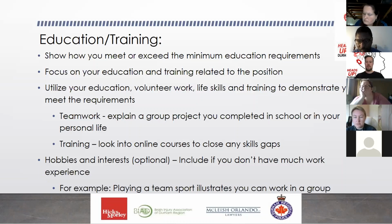You can talk about teamwork, explain a group project you completed in school or in your personal life, and look into online courses that close any skills gaps. If you look online, there are lots of free online courses that can fill in the gaps where you're lacking skills or feel like you could improve.